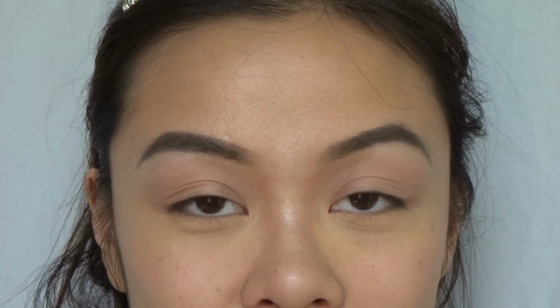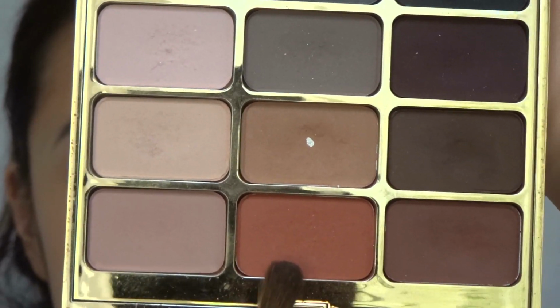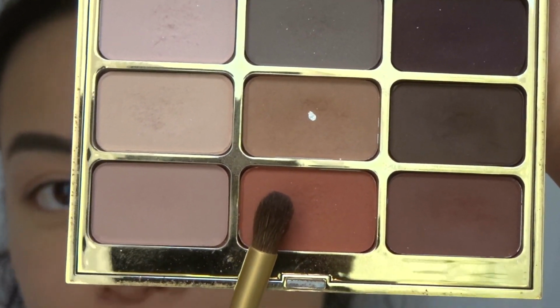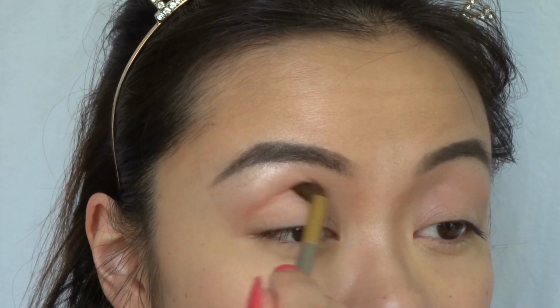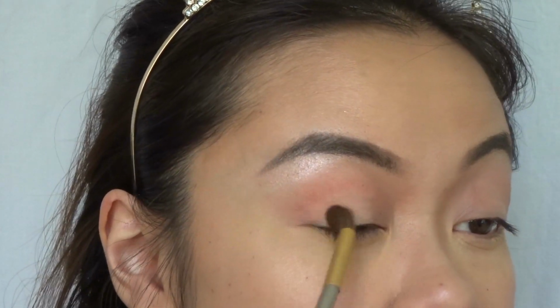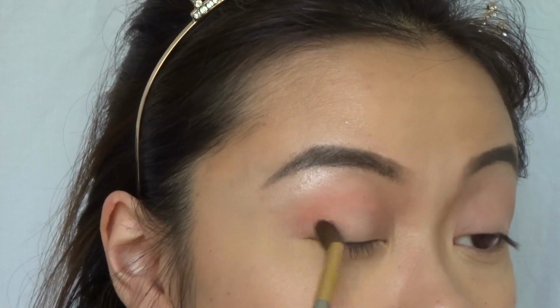Now that we have our transition color all ready to go, I'm going to go back into this palette and use Perception on a smaller, round, fluffy brush. I'm going to be focusing this one on the lower crease, blending it into the first third outer corner of my eye.